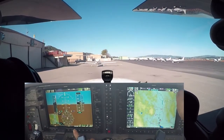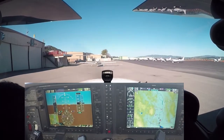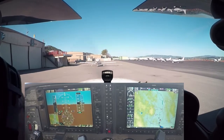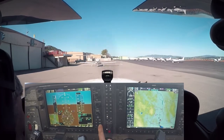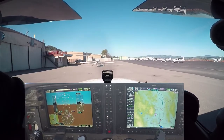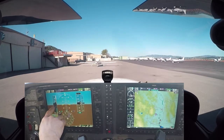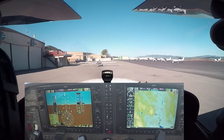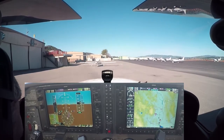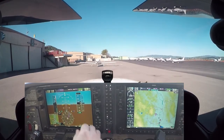Transponder. Transponder set, and that's nearest. Instruments. Your airspeed, bank's correct, slab's correct. This is where you're saying should or should not set my altimeter.